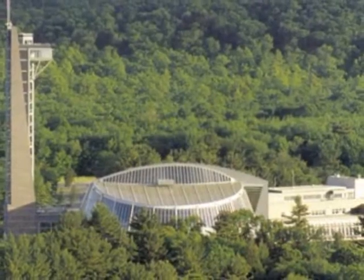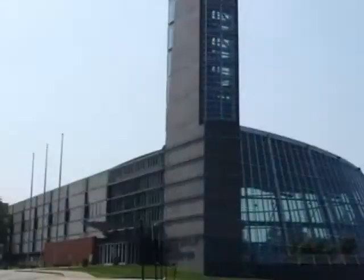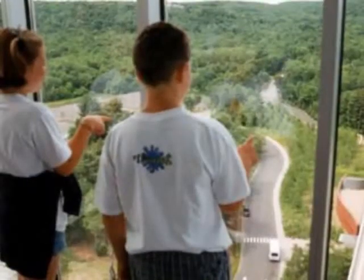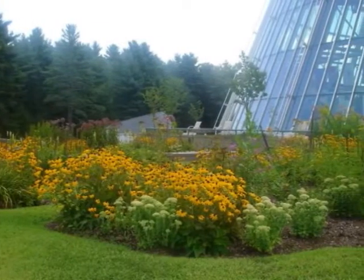Most of the structure is underground. By being underground, the artifacts are protected from moisture. The circular space is for gathering. Research is done in the long building, and visitors can go to the top of the tower to view the lands of the reservation. The museum's roof is a 2-tiered terrace landscaped with native plants.